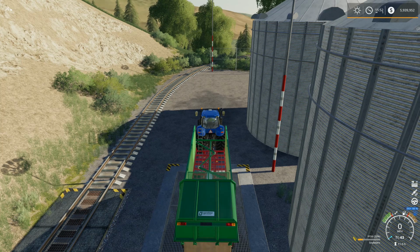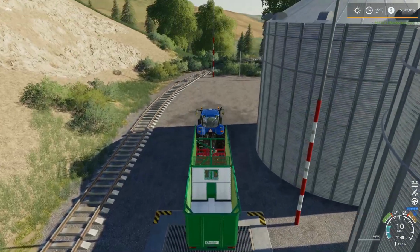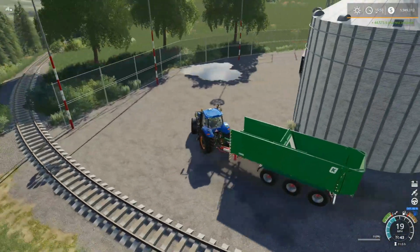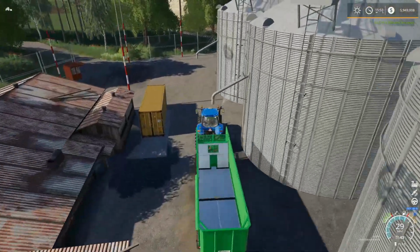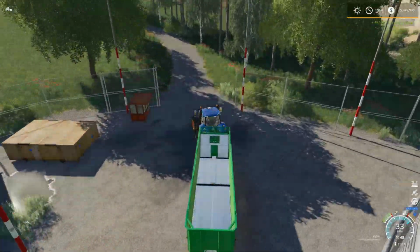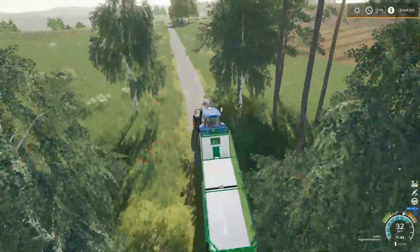So not bad for our first true yield at that field. When we bought the field, it had a crop in it. I think it was wheat, and of course we did not maintain that field. We just bought it with the wheat in it. So that's our first true harvest off that field. I keep driving over underneath those silo ports, hoping that would fill me up with something.